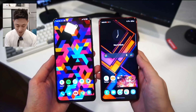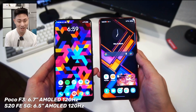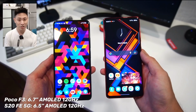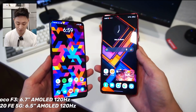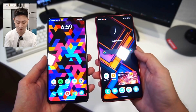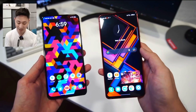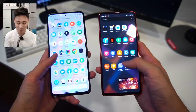Flipping the device to the front, this is where it gets a little bit different. If you see it side by side, notice that the Poco device is slightly larger compared to the Samsung S20 FE. Both are using Super AMOLED displays with 120Hz refresh rate, so very nice displays. Everything is smooth and fluid on both devices. Of course, Samsung makes the best AMOLED displays, so even though this was launched last year, it's still having an awesome display. I have nothing to complain about for both devices in terms of the display. The quality is just awesome.